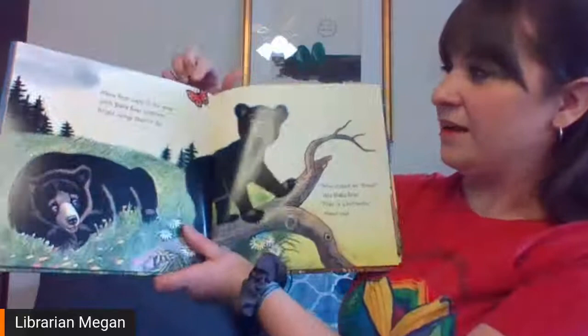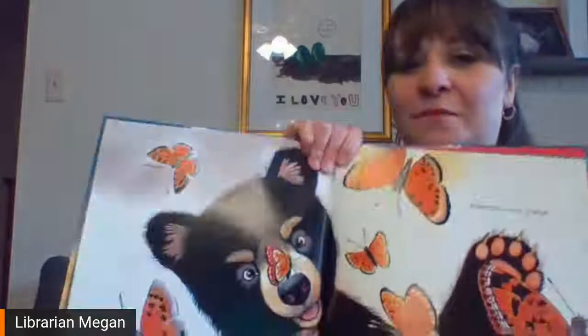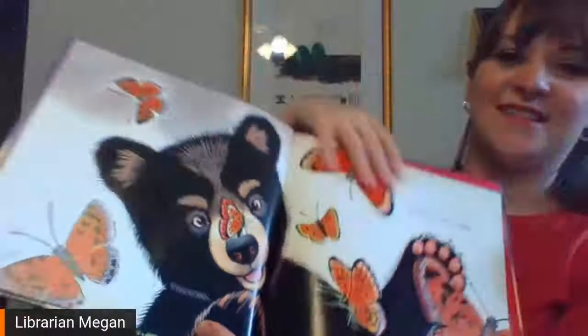Ooh, there's the butterfly. What color is that? Oh, I'm going to get it close. So you can maybe see the color a little bit better. Baby Bear sees orange. Oh, he's just covered in butterflies. That seems nice.